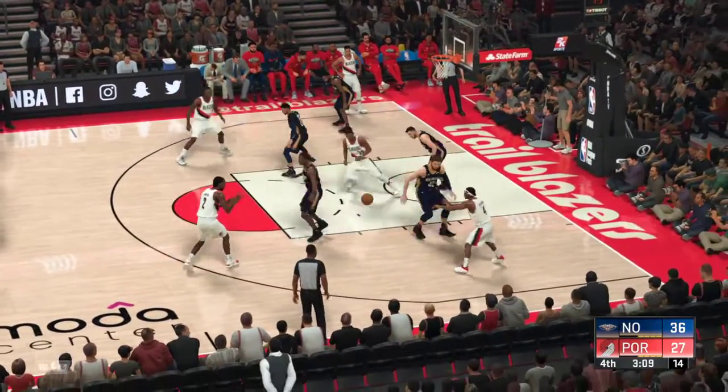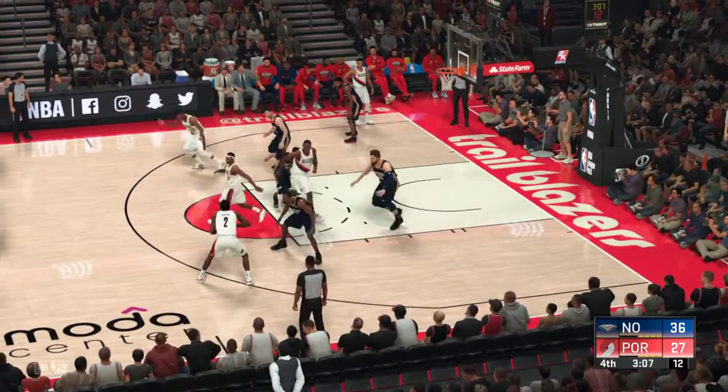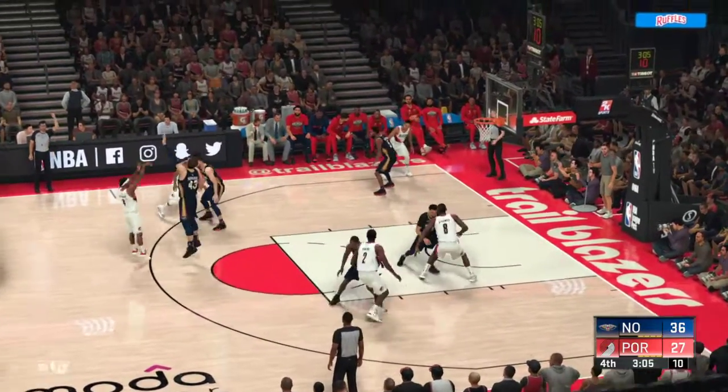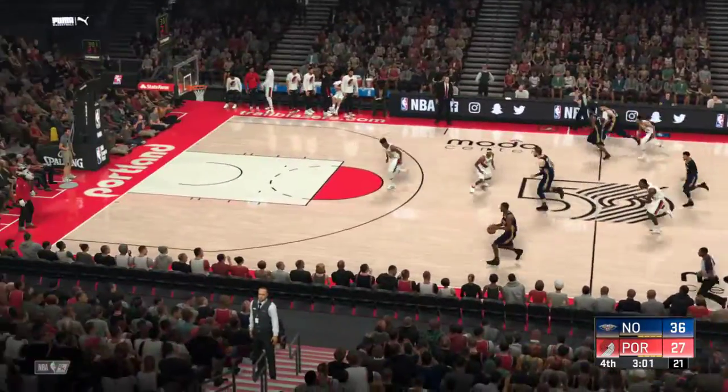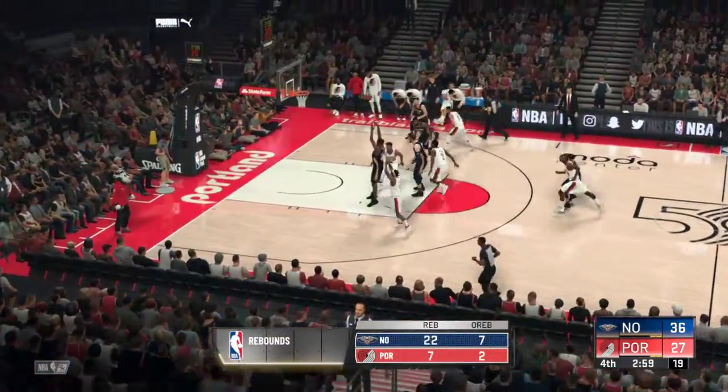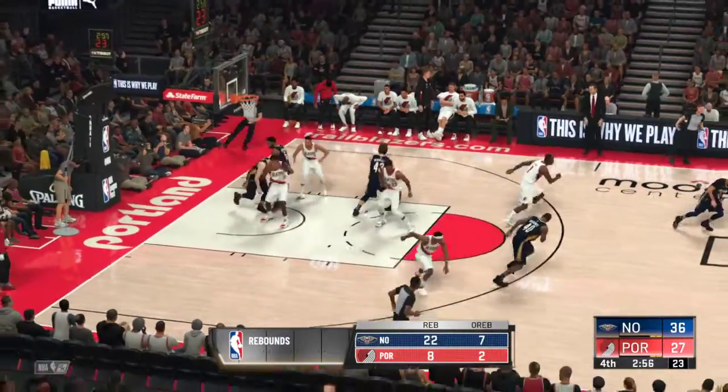Butler dishes to Graham. Pass to Aminu. And some nice ball movement here by the Trailblazers. And a miss there on the triple. And they hold a huge advantage on the backboard. Rebound by the Trailblazers.